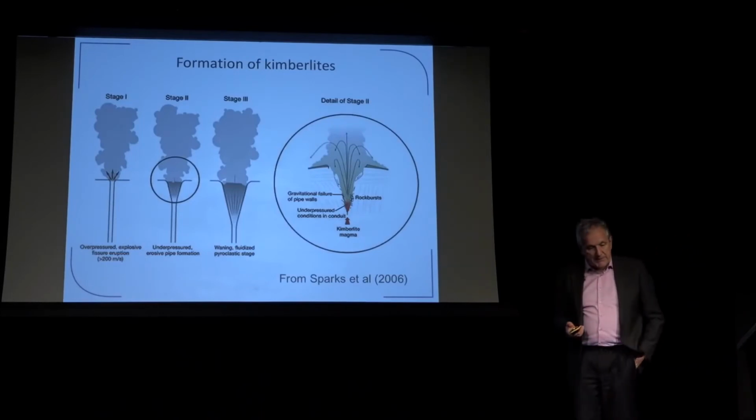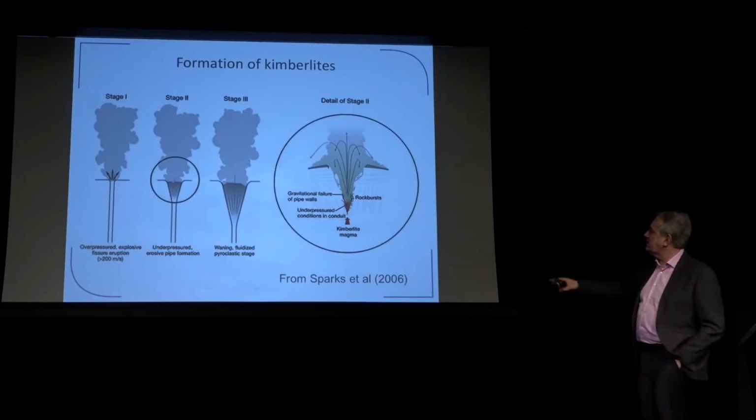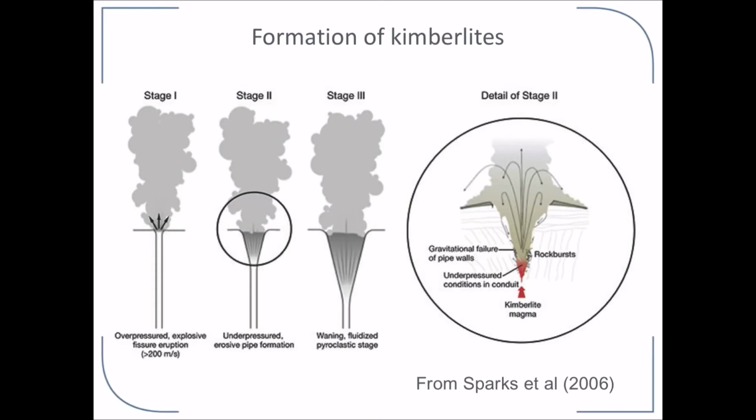And this is some work that, if Steve Sparks had been giving the talk, he could tell you more about because it's his paper. But effectively, there's some kind of explosive eruption that's coming up at hundreds of meters a second. So that's pretty fast. Then the whole thing becomes under pressure and everything falls back in. So it's almost like it's a big explosion, a rupture, and then you get a fallback into the crater. And then it's like fluidized, so you're getting vapor coming up from the bottom, and all the rocks are getting churned around and abraded. And it must be a spectacular volcano when it erupts.